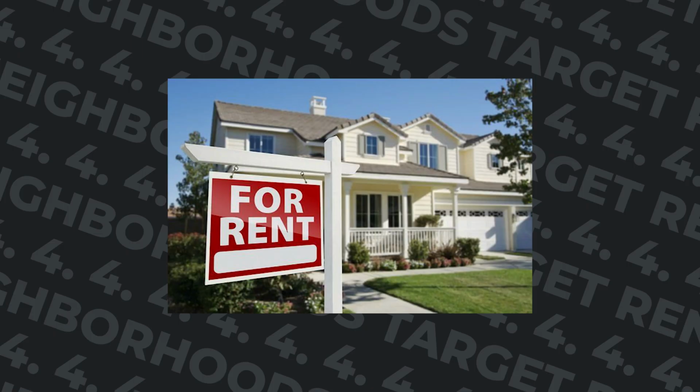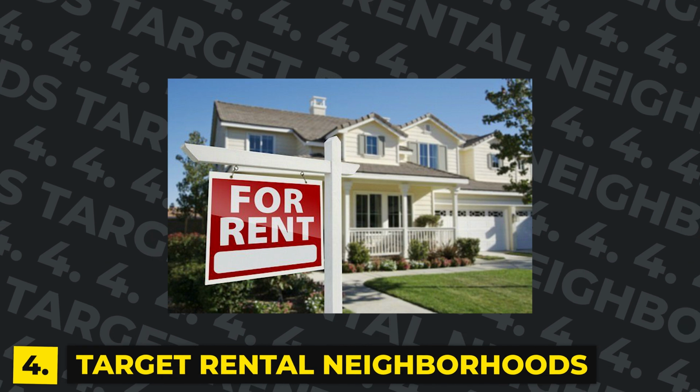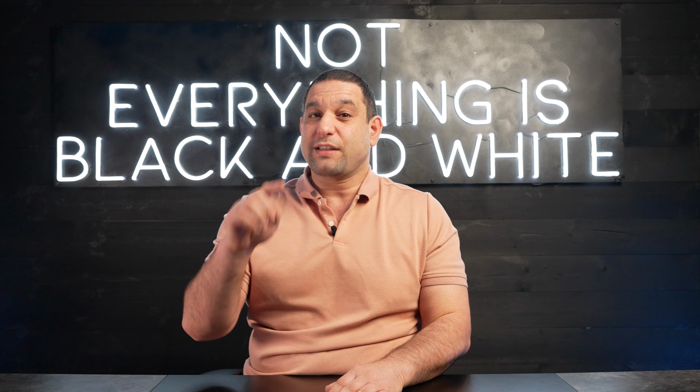So rule number four is to target rental neighborhoods. I always look at all the other houses in the neighborhood and see if they're owned by LLCs or if they're owned by private people. The ones that I see have a lot of LLCs in that neighborhood, I know are probably rentals, and I know that no one's going to complain and it's going to be very easy to blend in. That's very important for me.